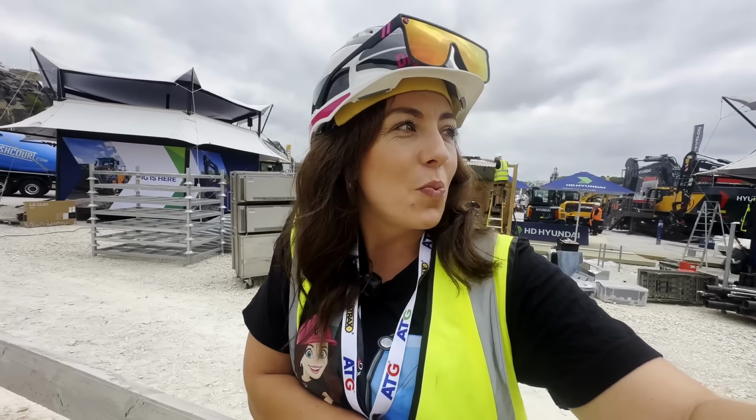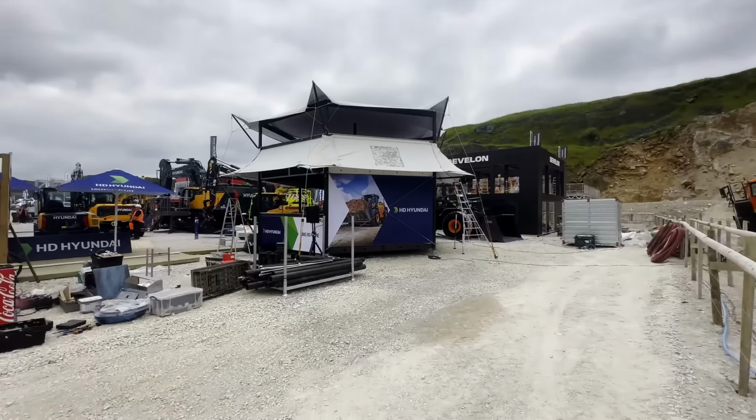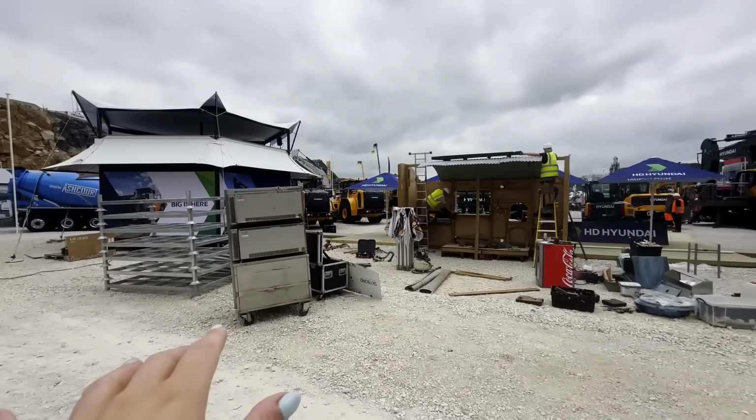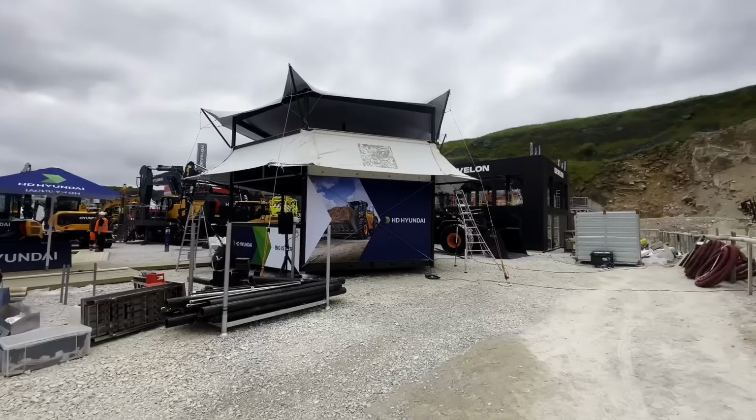And up the top they've got a demo area as well, with the likes of Rototilt up there too, and the smaller stuff. So there's plenty to see and it's not just still stuff. This is the Hyundai stand here, who I'll be with for the majority of the time. We've got the wee pie things here and the rest is just getting set up.